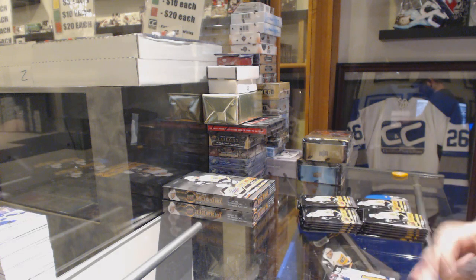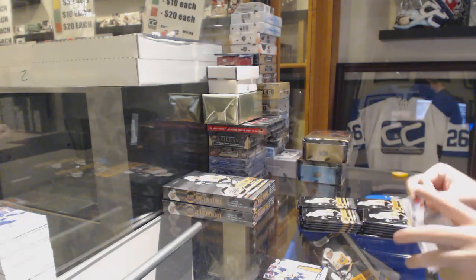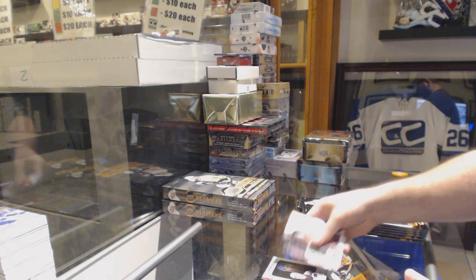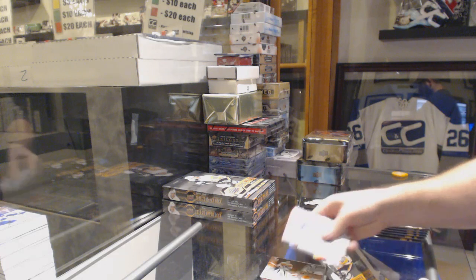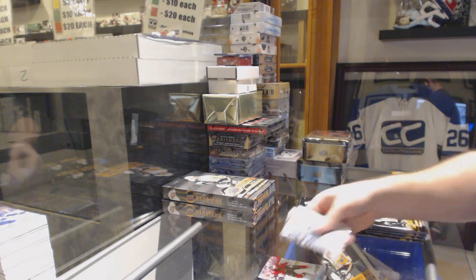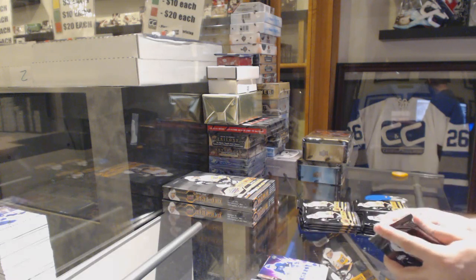We've got a game jersey for the Oilers, Ryan Nugent-Hopkins. Young Guns for the Oilers of Joakim Nygard. Portrait of Mathew Barzal for the Islanders. Generation Next for the Flyers of Carter Hart. Young Guns for the Ottawa Senators, Rudolfs Balcers. Pure Energy of John Tavares for the Maple Leafs.